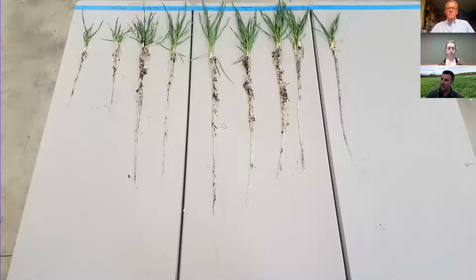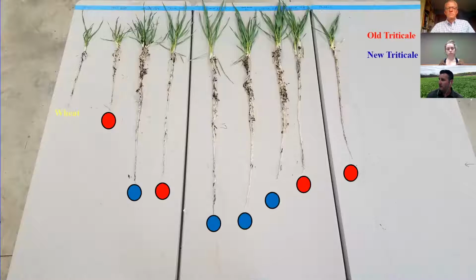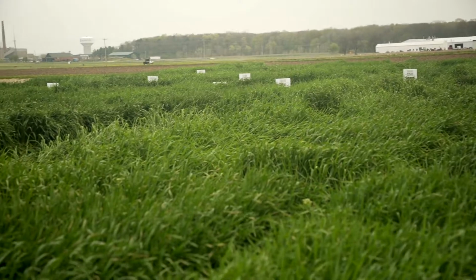This shows just a little bit of the development of roots on some of the newer varieties versus some of the older ones. The ones that are blue are some of the newer varieties of triticale, and the red ones are some of the older varieties. And then over here on the far left, this is wheat, which you can see just doesn't have the same vigor. So those were a couple of things we were trying to learn specifically at the MSU plot.